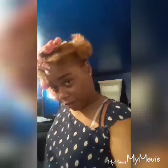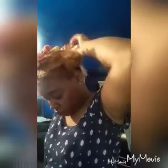Okay, so I'm in the middle of my head, like mid back. So I'm going to use the yellow roller. Then you can mix the grease and the gel. You can mix them together to make the process faster.